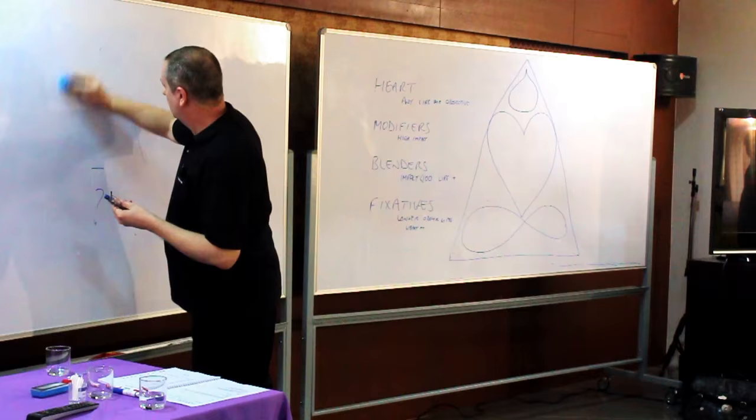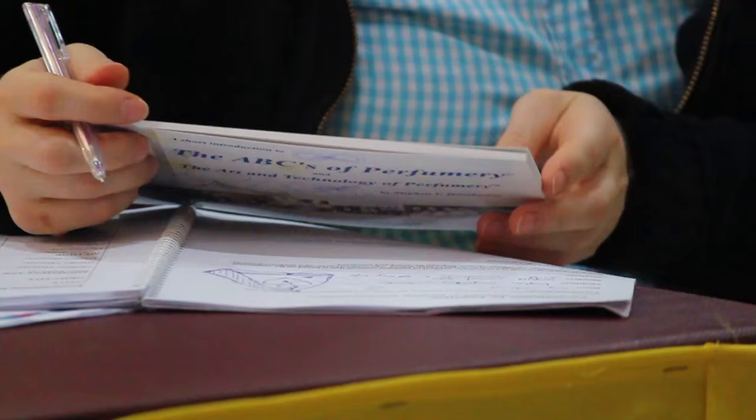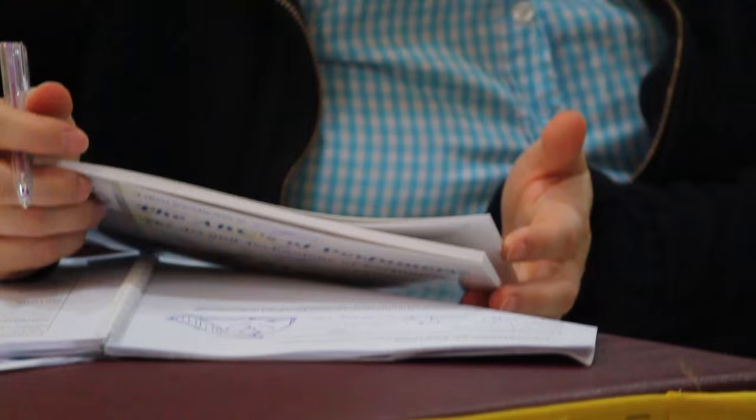So using this idea that there are four functions to the materials you use in a perfume, the first step in the method is to make a title.